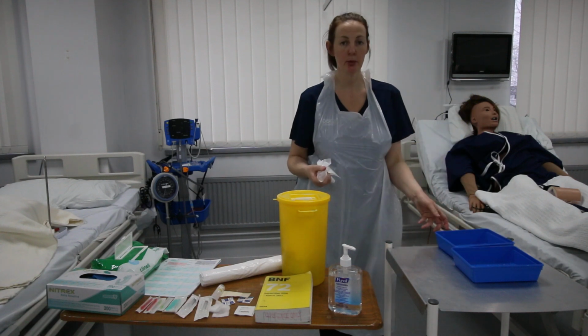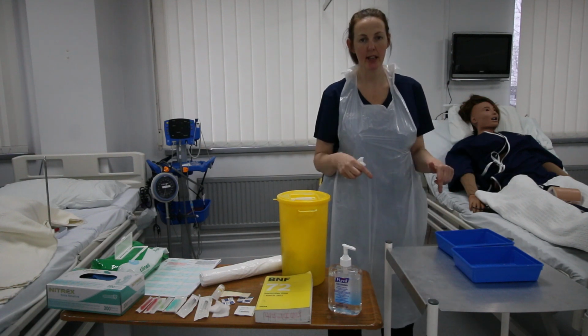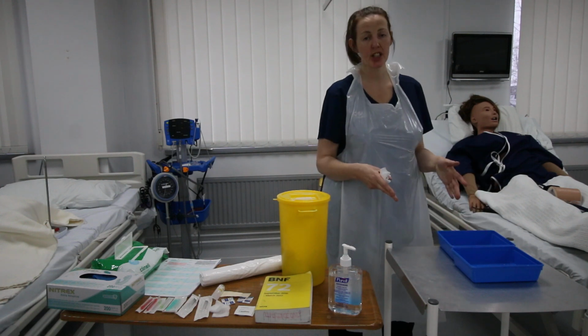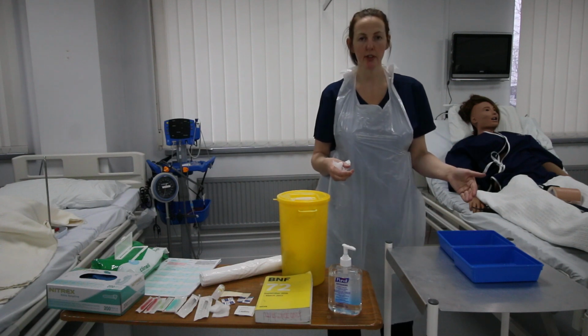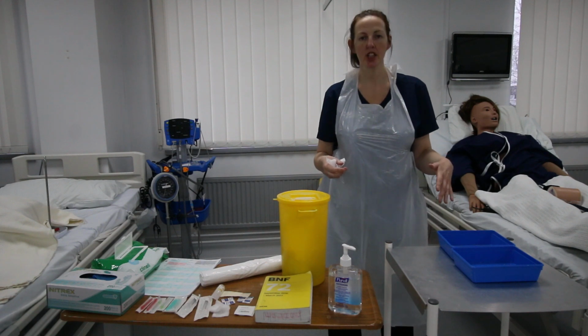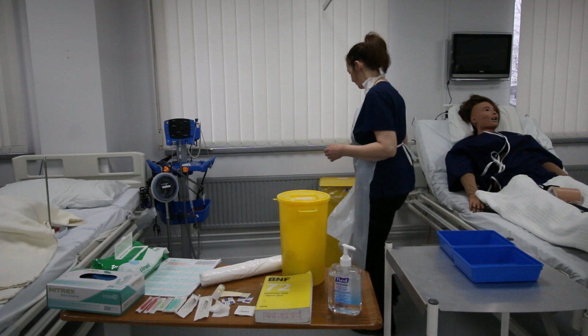In your OSCE, you may get cardboard trays or you may get plastic trays. If you get plastic trays, do clean them. You might get one big tray or you might get 2 trays like I have here. I've got 2 trays, so I'm going to use one for preparing my needle and rubbish, and one for actually taking it to the patient. Okay? And put my wipes in the bin.